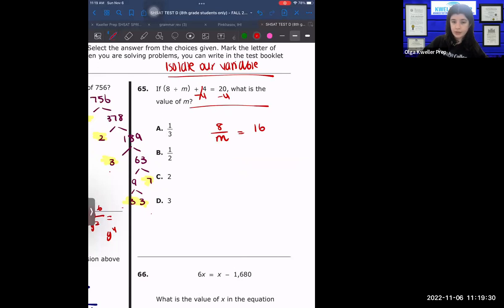Okay, so now what do we do? I want to multiply both sides by m. I'm going to multiply both sides of my equation by m. On this side, it disappears, so I just get 8. And on this side, I get 16 times m. And again, the goal is to isolate my variable, so I want m alone.